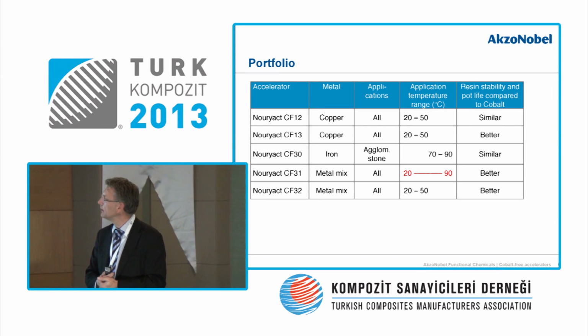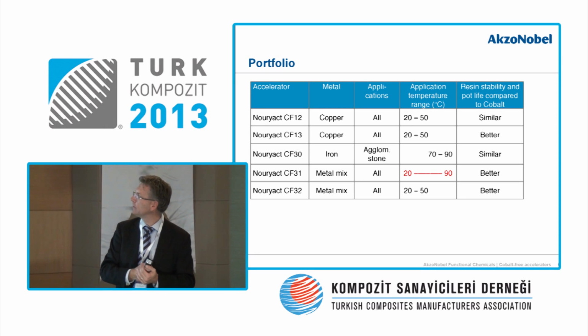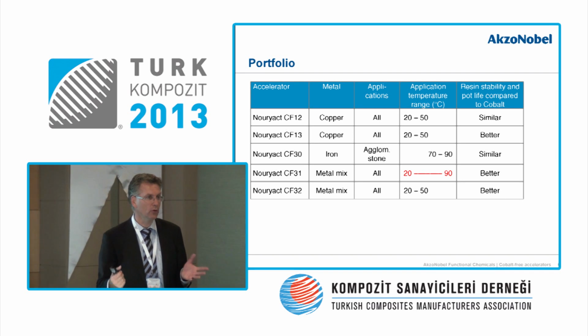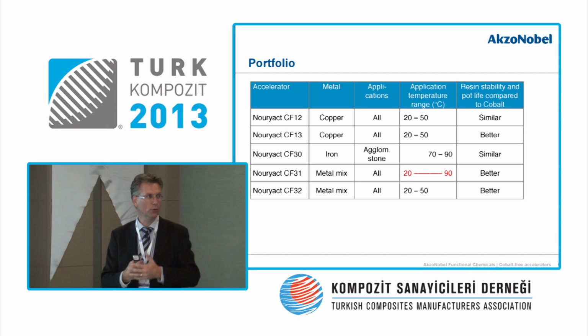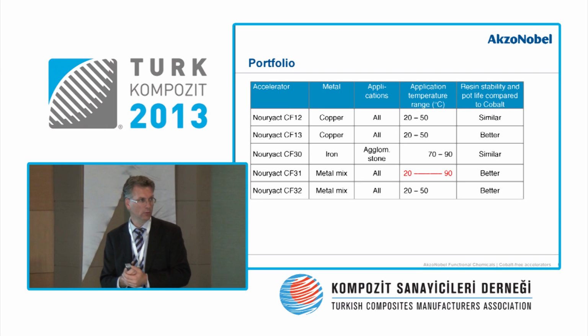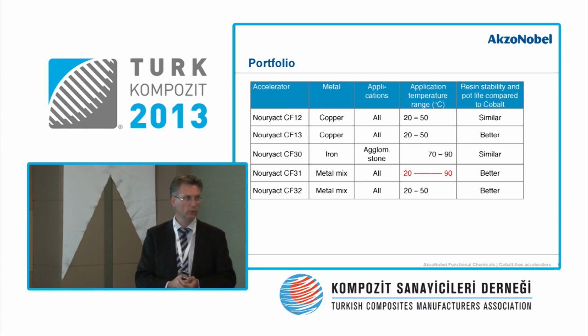The application of the various replacement products, the 2 top ones are copper-based, are basically suitable in all applications as long as it's ambient temperature curing. That's important because at elevated temperature curing, it seems that the copper-based materials are slowing down and becoming not so good to use, but at room temperature, they work very similar to cobalt.